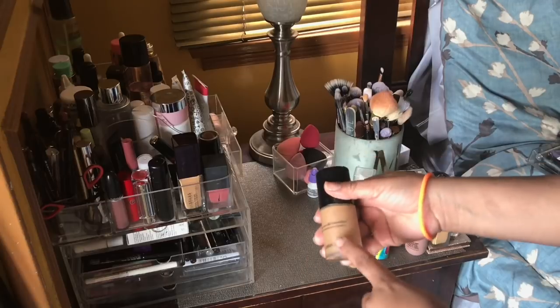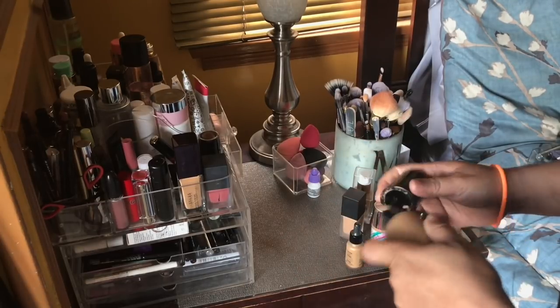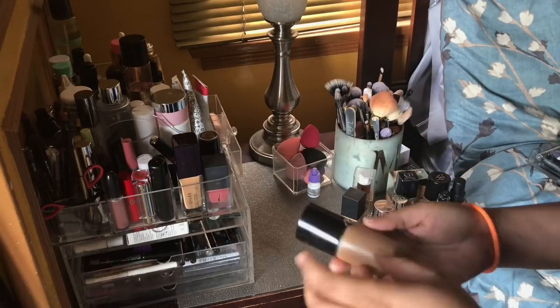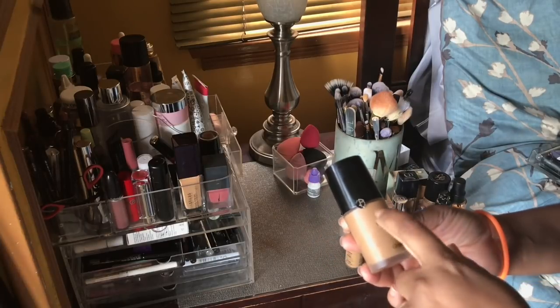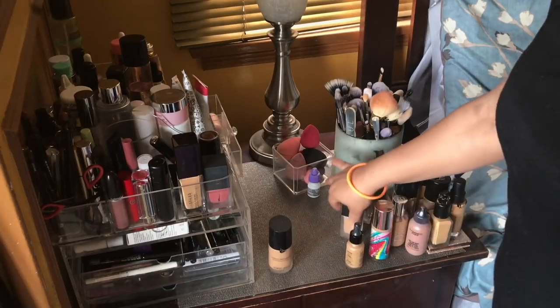This is not Giorgio Armani. This is the True Match in here, and I really like it, but I'm going to put this on the chopping block, see if I still like it. But the Giorgio Armani Luminous Silk, I already went out of. This is the L'Oreal True Match Super Blendable that's in here. So I'm going to try this, and this is going to be on the chopping block.